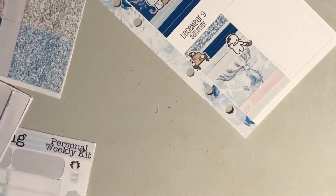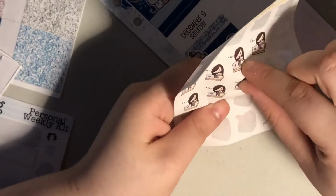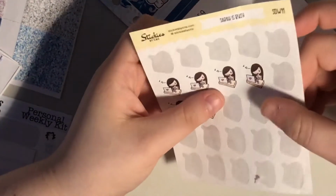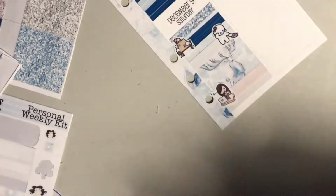As soon as I fully get that where I want it to, I am definitely going to do a video walking you all through it. I love it. But to mark that, from Stickies by CNS, I have these. This is their character, Sarah, just on a computer, busy away. And that's it for Saturday.